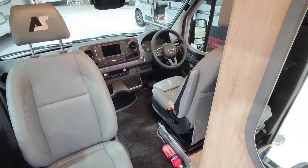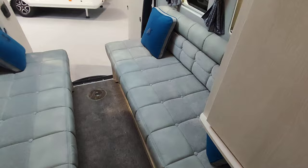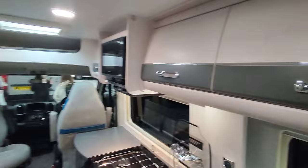So this one's on a Fiat Ducato chassis. Fiat cab. And then again, cooker, sink, and a nice rear seating area. It's quite a decent size. Got upper storage. Well, you've got quite a lot of storage actually. You've got these covers all the way around. Have a seat for a sec, have a little bit of rest.